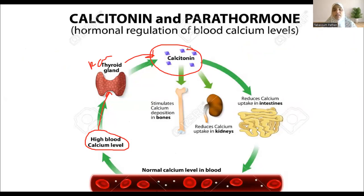High calcium level, let's say you have more type of food which are high in calcium, so obviously there will be more calcium in your blood. Now this calcium level needs to be brought to the normal level, so the extra needs to be adjusted somewhere. So that adjustment will be brought about by this calcitonin hormone.